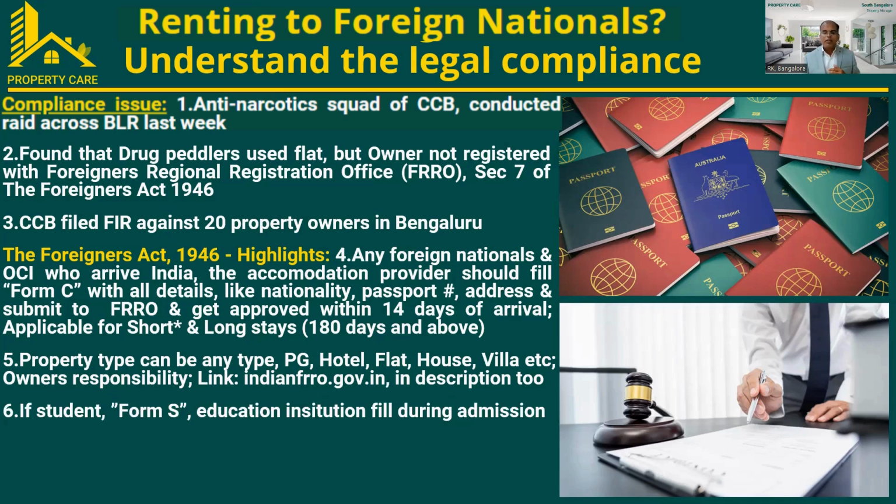If it is a student, you should file Form S. It is for students who come from a foreign country and study here. They stay more than 180 days because the college may be 1 year, 2 years, 3 years, so they have to stay longer here. In such a case, there are two forms here: Form C and Form S.